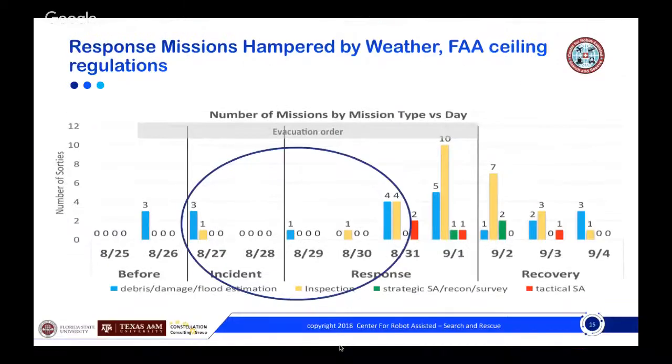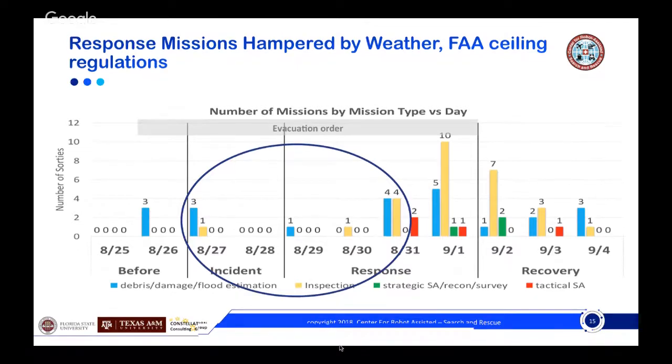So why did we have this part in the middle? Well, that was because the weather was so bad, and we could have flown UAVs. The 210 series is waterproof, right? We could see and keep visual line of sight, but there's FAA ceiling regulations that we've recommended they relax under these conditions. If it's not raining, let's pop up and look around. So that was one thing we learned.